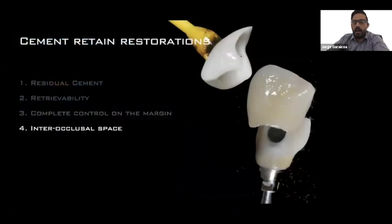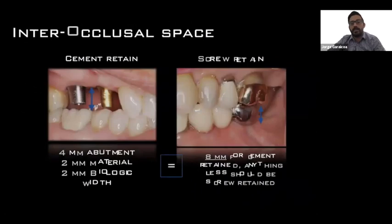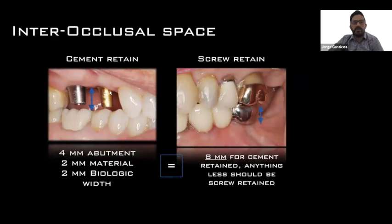Okay. So another thing to consider when we're doing the restorations is how much interocclusal space you have. Remember that when you're doing cement retained, ideally, going by the book and the thickness of the materials by the book, you need about 4 millimeters of height of that posterior abutment, so you can have retention, right? And then you need about 2 millimeters of material occlusally, and then you also need about 2 millimeters of width. So more or less, you need about 8 millimeters from the opposing occlusal plane to the platform of the implant, right? You need about 8 millimeters. If you have less than that, you may be thinking about doing screw retained, okay?